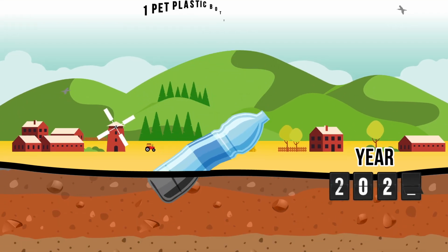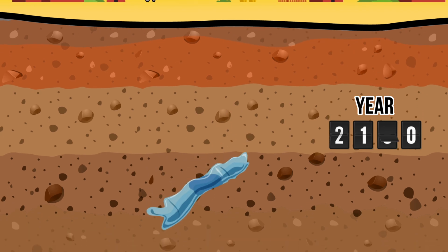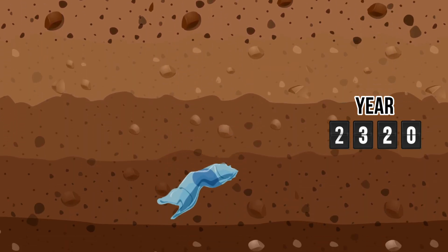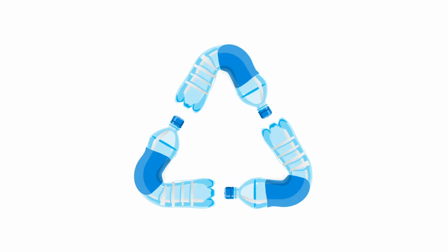Imagine, it takes more than 450 years for just one PET bottle to decompose, and we have billions of them being discarded every minute across the world. So, how do we check this mammoth global warming crisis and the ever-growing menace of solid and plastic wastes? The need of the hour is to adopt sustainable measures to recycle plastics and transform them into useful goods again.